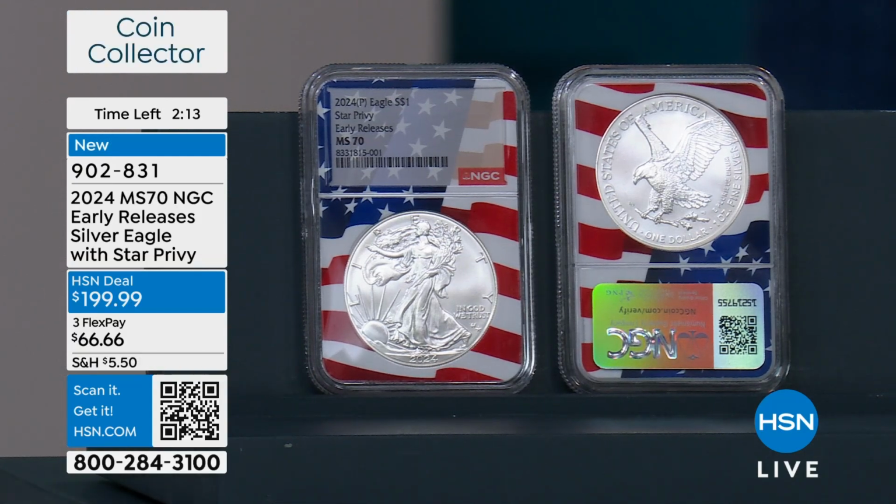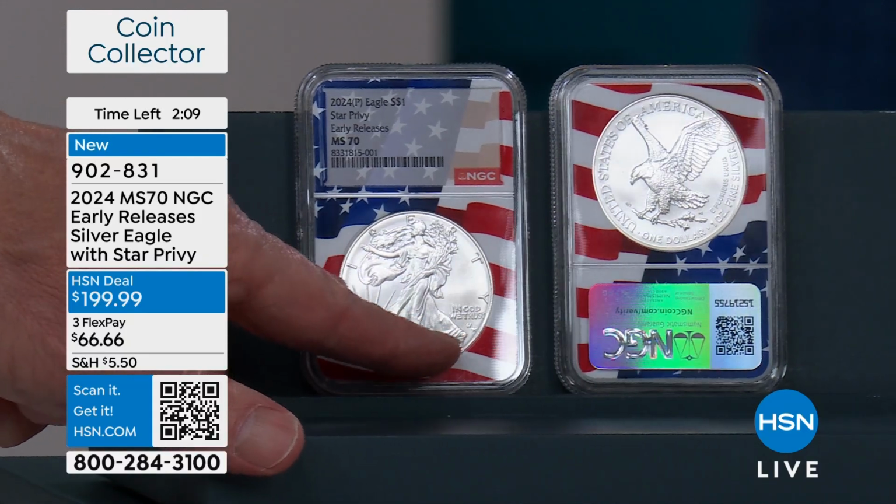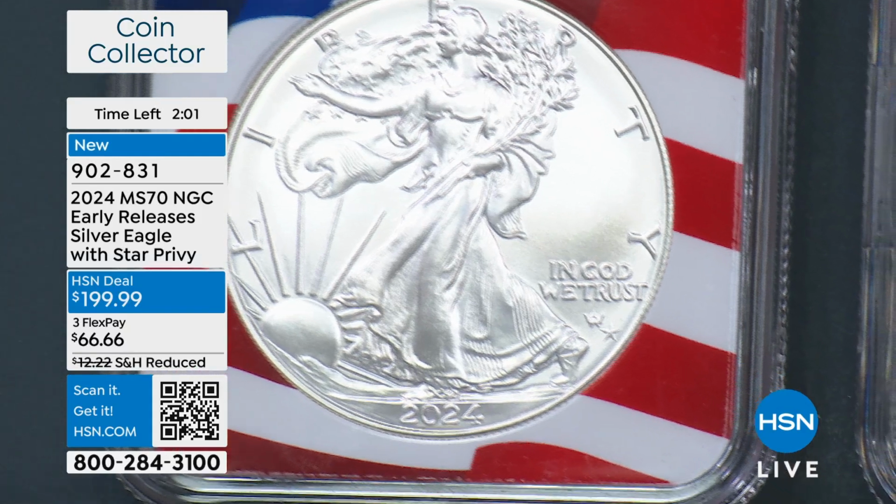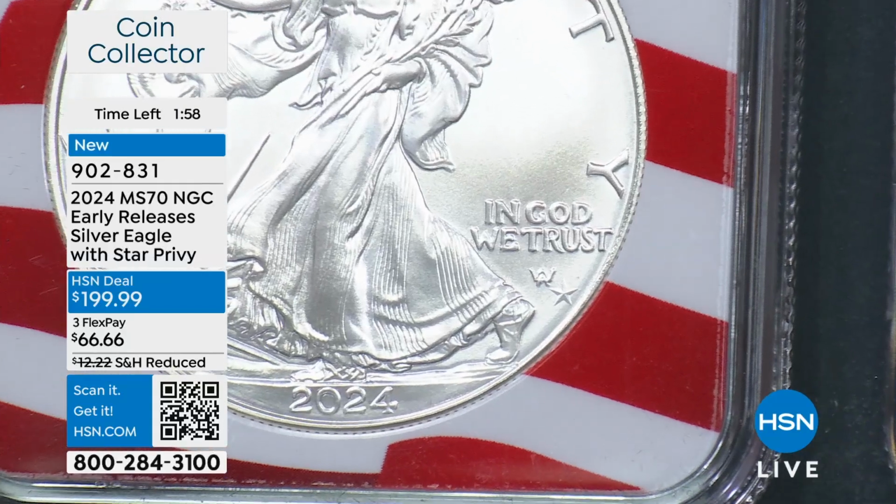We're doing a close-up. I want to show you that star privy mark again. So let's just show it. It's right there. We'll do a real big close-up because, the more you know. I know we have lots of real expert coin collectors out there, so I really wanted you to zoom in. Thank you guys for doing that shot to show you that star privy mark.